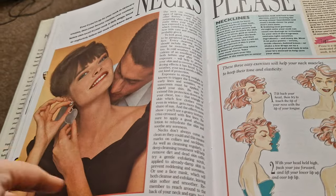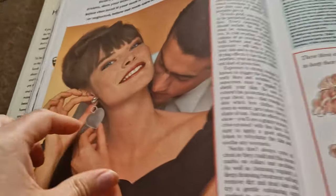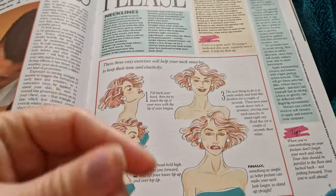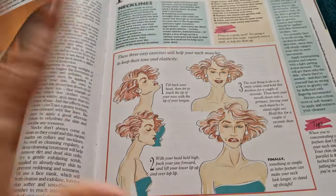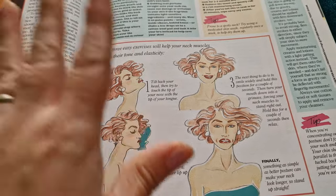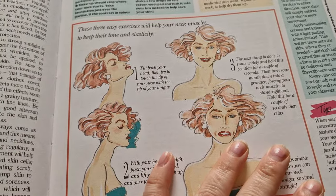Then I remember my doctor used to say, I love them earrings, by the way. My doctor used to say, oh, the spot creams will make it worse to get better. And I was like, just make it better, don't make it worse. Just bad enough now, just get it better. Anyway.